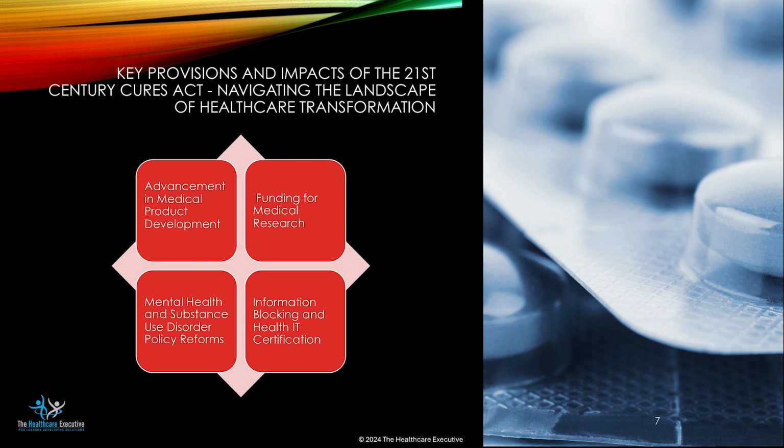Fourth and very crucial is the focus on information blocking and health IT certification. The Act prohibits practices that unreasonably block sharing of electronic health information. It also updates the health IT certification program, ensuring that systems comply with interoperability standards, which is pivotal for seamless data exchange.